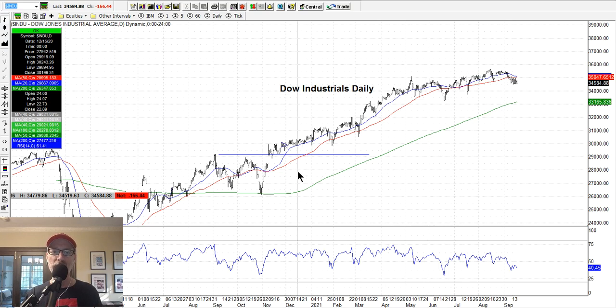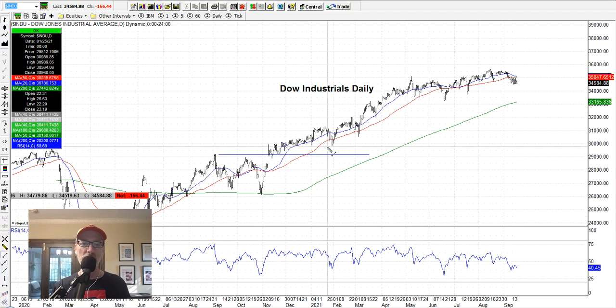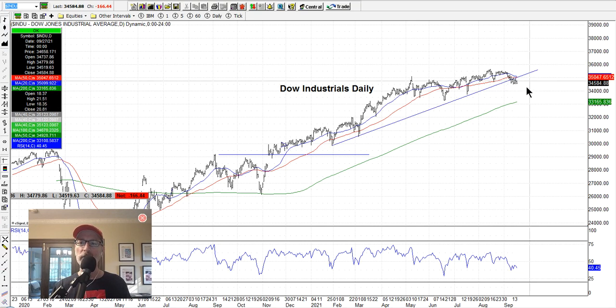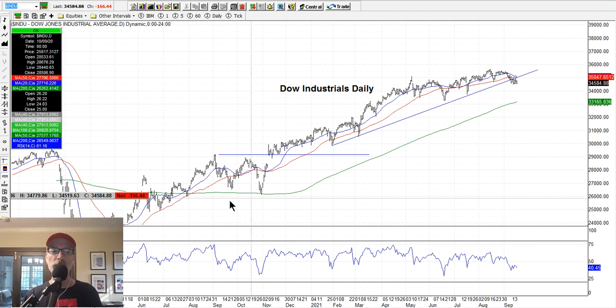So what I'm seeing is, if we want to draw some newer trend lines here, you kind of connect the bottoms. It looks like it may have fallen below an uptrending trend line, which is fine. It has fallen below the 50-day and 20-day moving average. It's kind of hugging around here, but I think the Dow sort of gets its cues from the NASDAQ and the S&P 500. So it's trying to figure out what it wants to do.